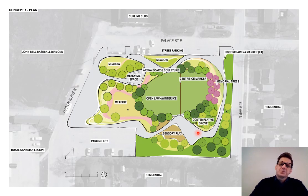Here you see a contemplative grove, and we suggest this in both concepts, as you'll see later in the presentation. But this is a space with some benches underneath the shade of trees, so a space that's fairly serene and quiet, a place to read a book, gather with a friend, and have a coffee. Those types of things.